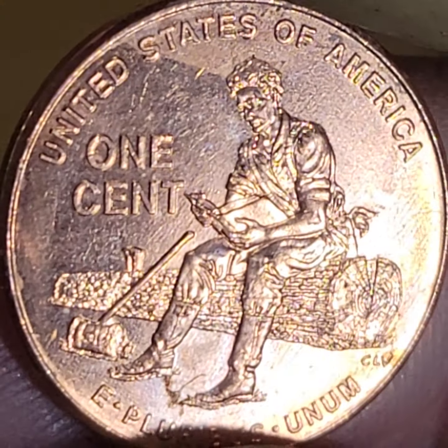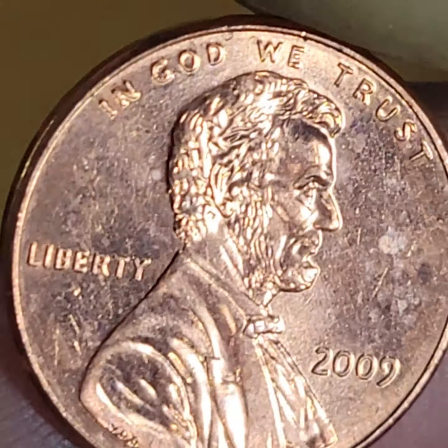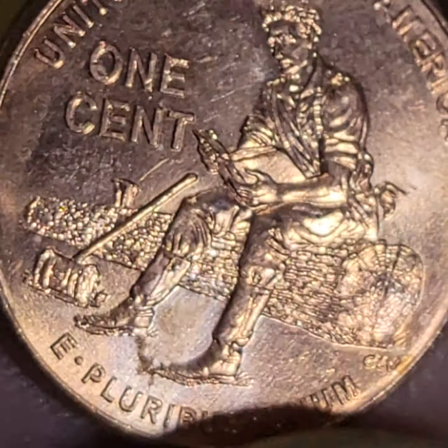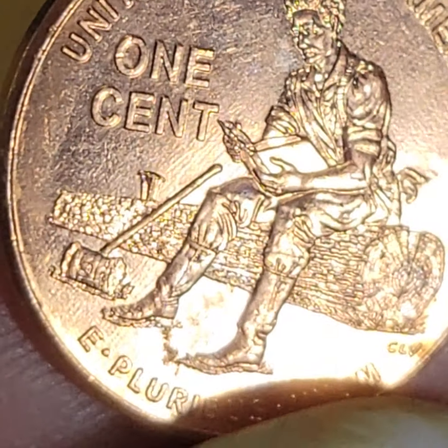Mostly zinc. So I was wrong about that 50-50 copper thing. Oh, yeah. I'll still look for errors, I guess, see if we see anything interesting. All right, so we got two 2009s in that. That's awesome.